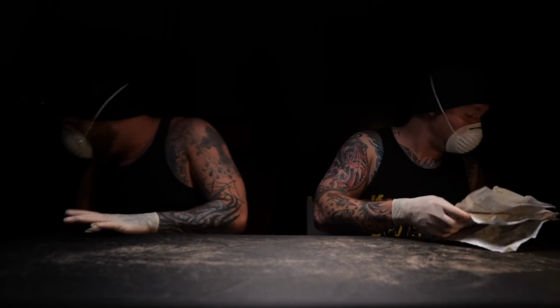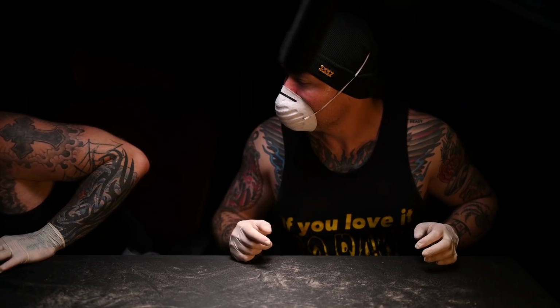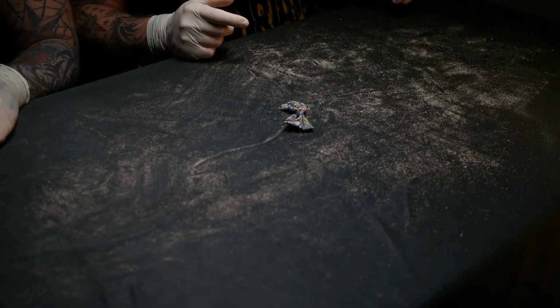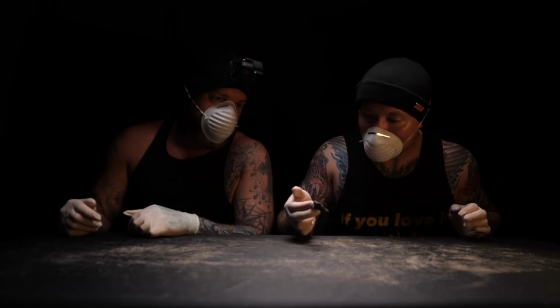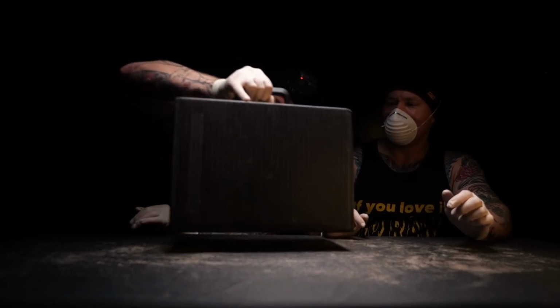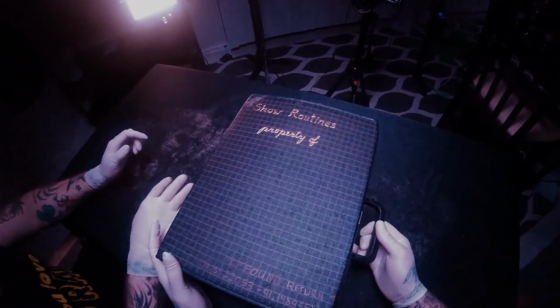There's only one more thing in here and it's big. This is that big box that was in here. Is it heavy? Yeah, it is heavy. And there's dirt coming out of it, which is probably not a good sign. Oh, more hair. This is in the box. It's got more blonde on it, a little bow tie. I can't stop trembling. Look at this. It's like full of dirt, running out of it. What does that say? Show routines, property of.